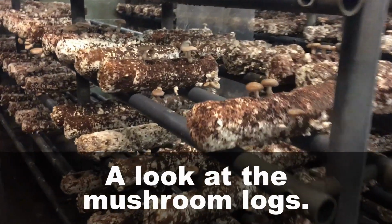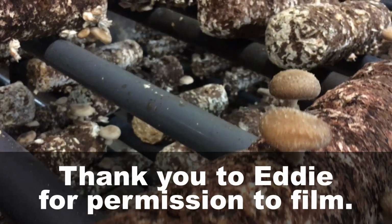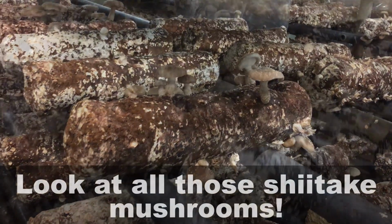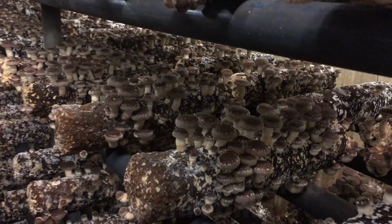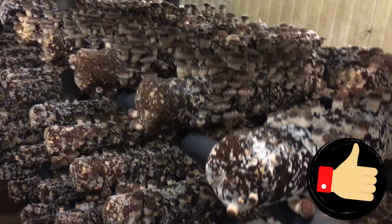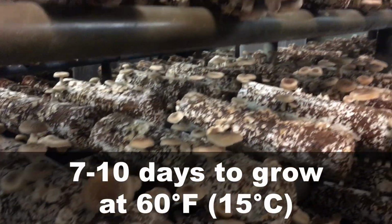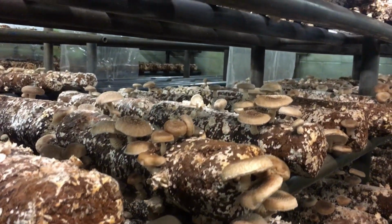So these are... It's all shiitake. These are all shiitake? You can see here, this is the new ones coming up on this one. We go with the cycle, so we're still picking these. This is all going to be probably some on Monday. So how quickly do they grow? Well, it depends. The temperature around 60, we're talking 7 to 10 days. 7 to 10 days? And picking about 2 days. We're moving it quickly, on a 2-week basis.